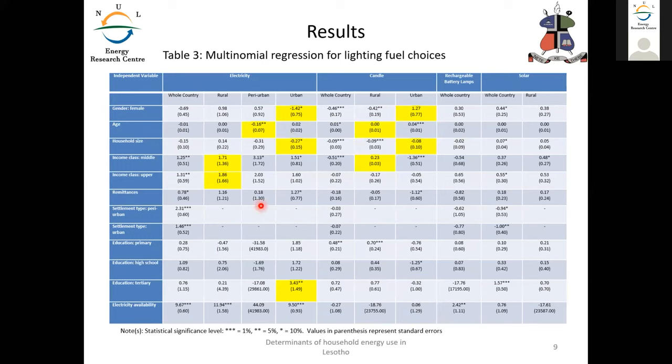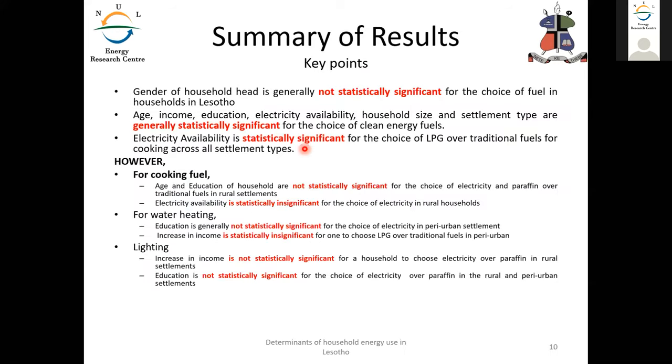Similarly to the previous slides, they show pretty much the same thing. I could take, for example, household size. We see that household size is really insignificant for the choice of energy fuel for the whole country, for the rural or the peri-urban. But if you disaggregate this, then household size becomes important in the choice of the lighting fuel used in the urban areas.